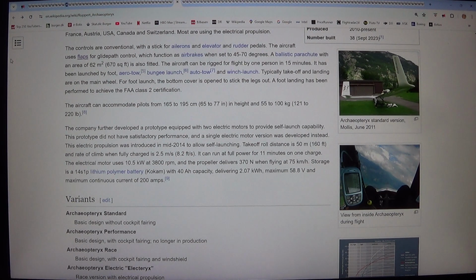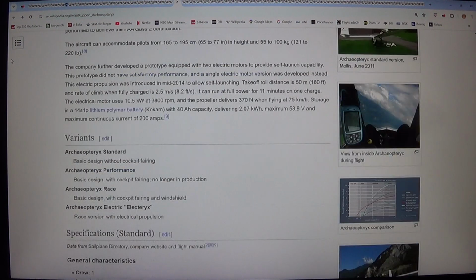121 to 220 pounds. The company further developed a prototype equipped with 2 electric motors to provide self-launch capability. This prototype did not have satisfactory performance, and a single electric motor version was developed instead. This electric propulsion was introduced in mid-2014 to allow self-launching.